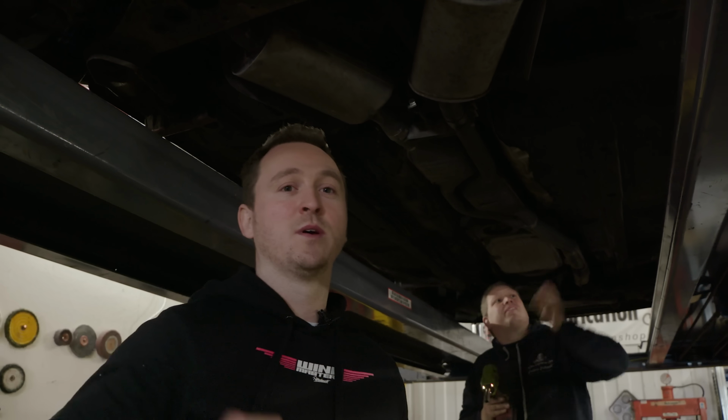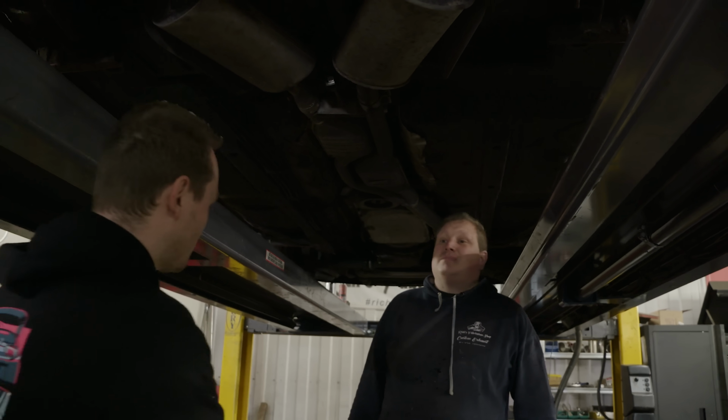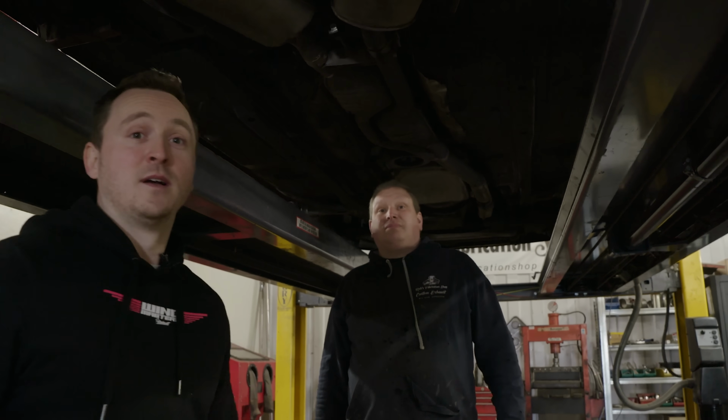So what we're going to do is save side exit for another car because I've bought another car. Anyway, Rich, what's the plan? Wow, you're going to get your cutty thing out. Yeah, and cut it off. All right. Cue Rich cutting stuff.